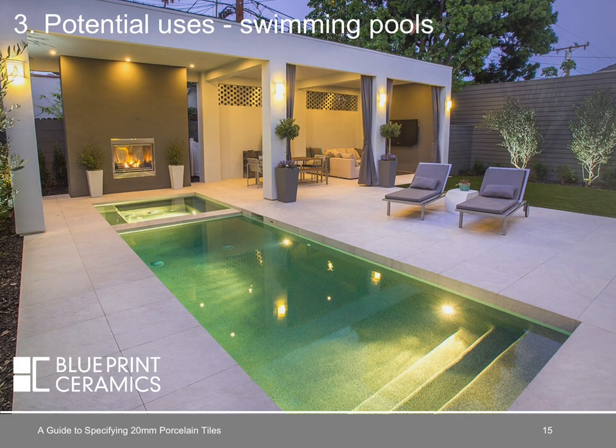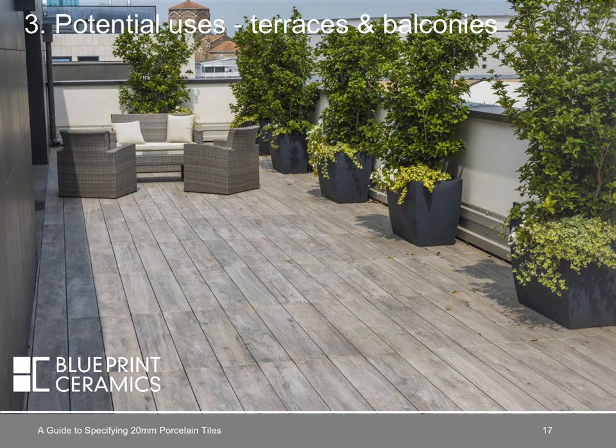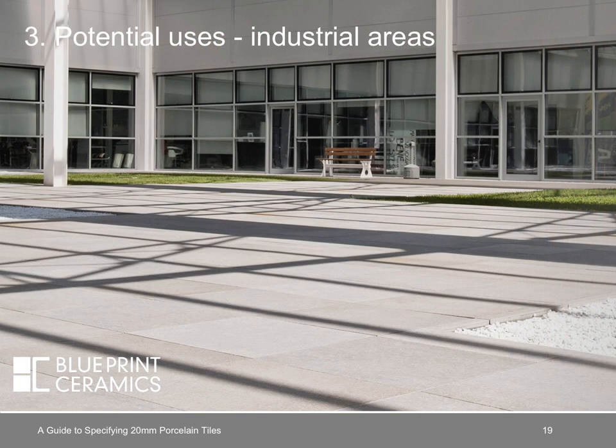Here are some examples of locations for their potential use. Swimming pools, gardens and landscaping, terraces and balconies, areas of high footfall, industrial areas.